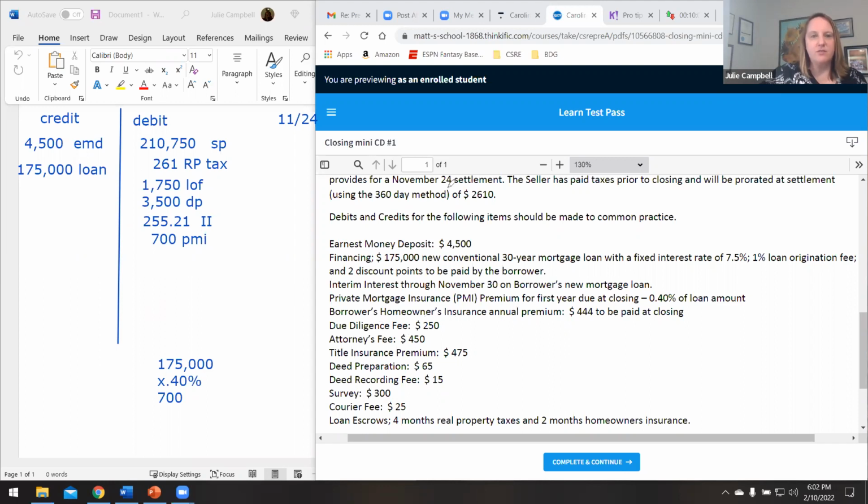In this case, it is $444. That's our homeowners insurance. Let's put insurance. After closing, the attorney will send a check to State Farm or Allstate or Geico or whoever you chose for $444. If you're going to closing on November 24th, you're covered from today till November 23rd next year. Homeowners insurance, you're always going to pay the first year at settlement.